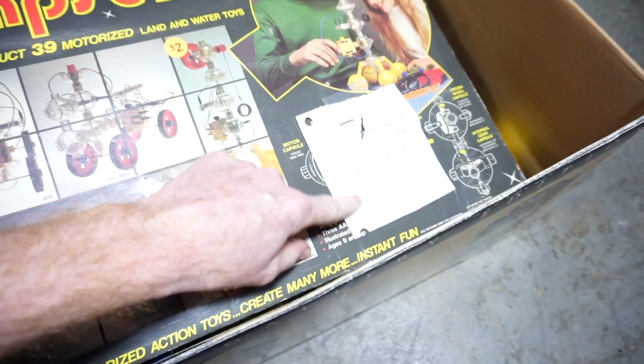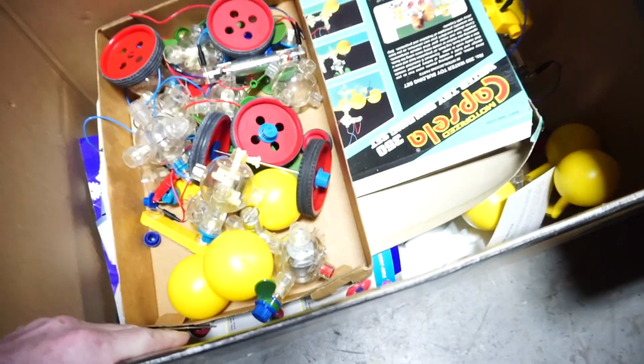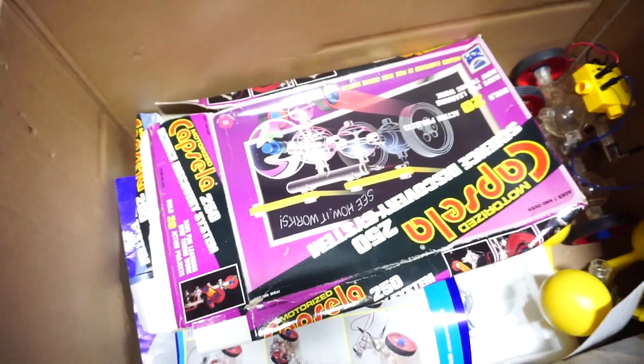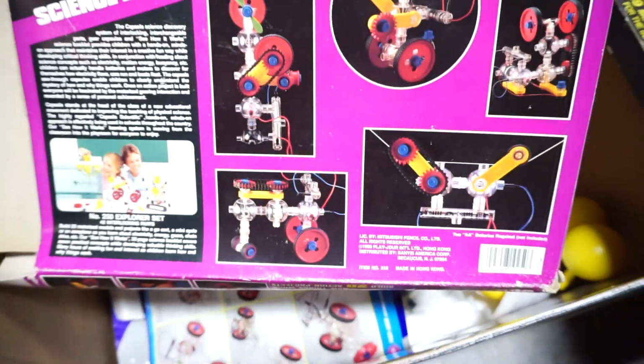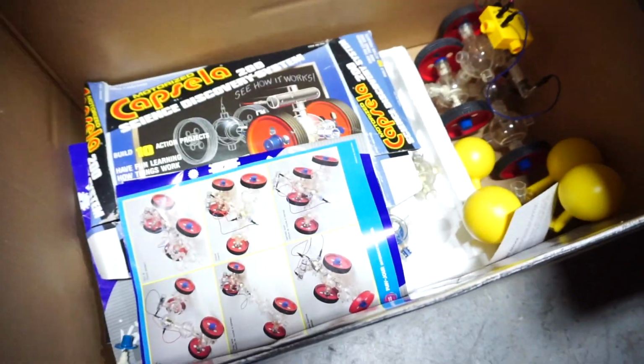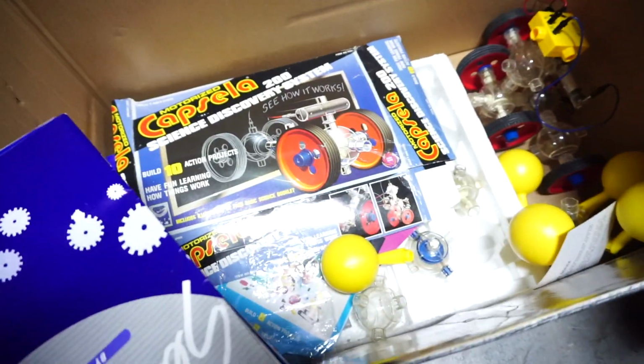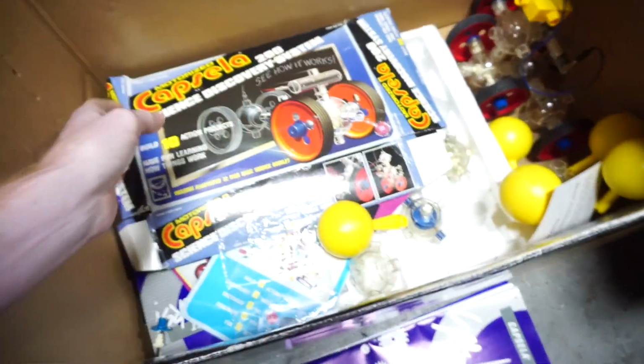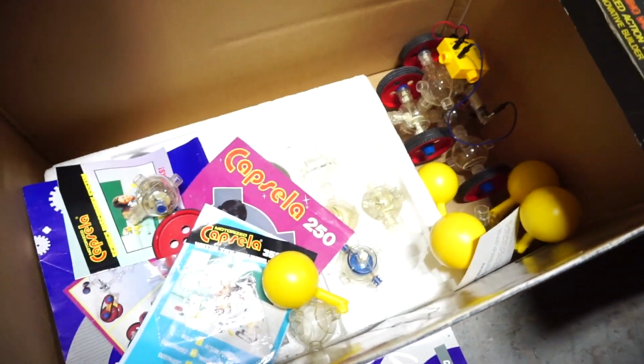It had a list of all the stuff that was in there, and it looks like I could probably put together a really good set, or maybe a little bundle listing. There's quite a few items in here, multiple different boxes, and I'm just going to go through it and see exactly what I can find and what I can put together out of all of these pieces.